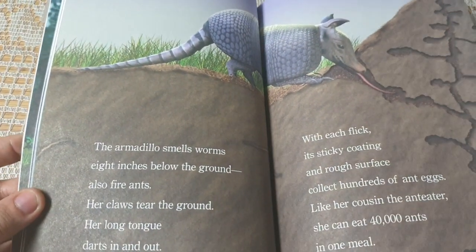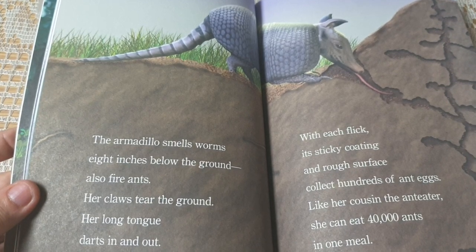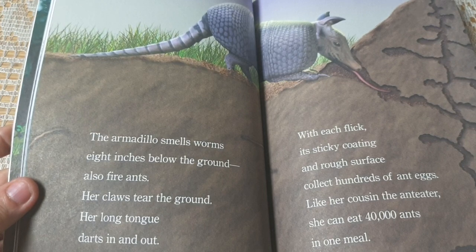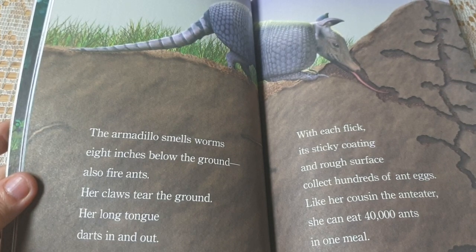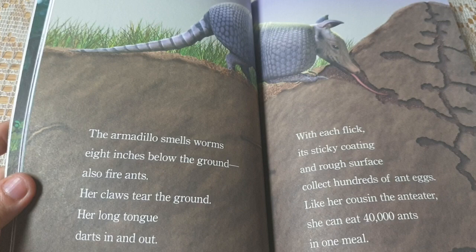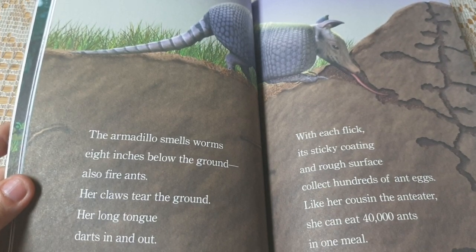The armadillo smells worms 8 inches below the ground, also fire ants. Her claws tear the ground, her long tongue darts in and out. With each flick, its sticky coating and rough surface collect hundreds of ant eggs. Like her cousin the anteater, she can eat 40,000 ants in one meal.